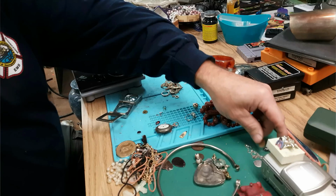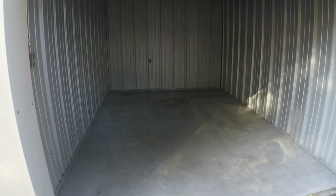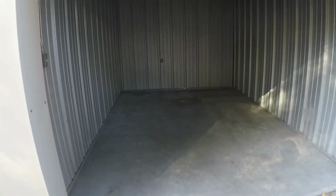He didn't want me to record when we were doing it, so I just managed to grab a quick shot of him doing some weighing. So we picked everything out. He looked at everything with a loupe. A lot of 14 karat gold stuff, a lot of 10 karat, a lot of silver. Then he ended up buying another $100 worth of a few antiques from me while I was there. So already I'm up about $1,700 on this locker so far, and I still got a bunch of stuff to get rid of.